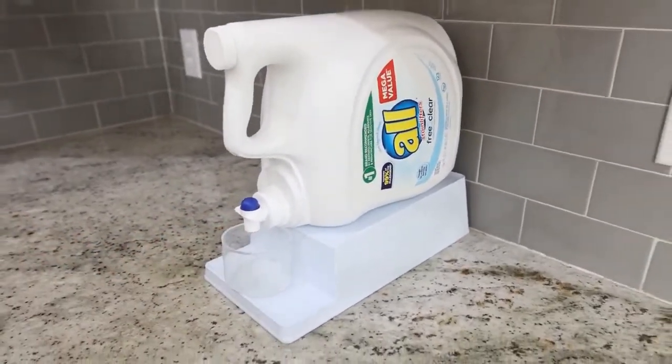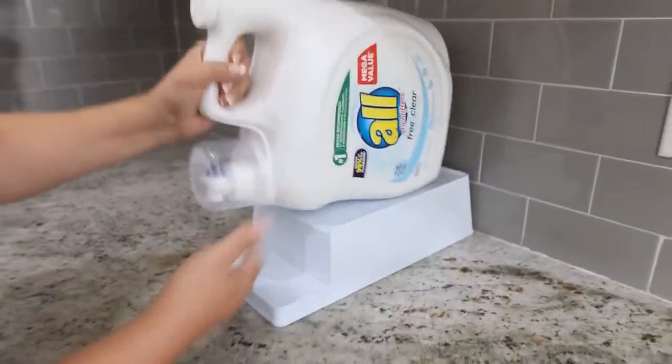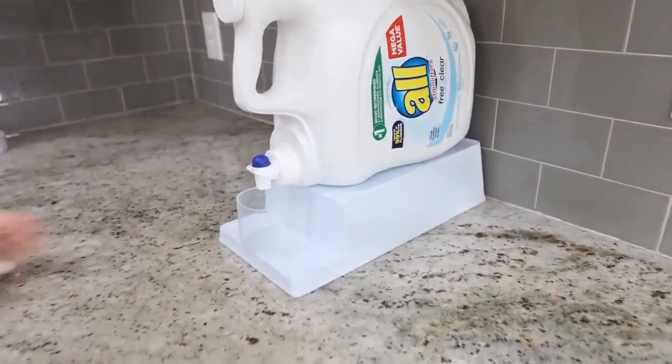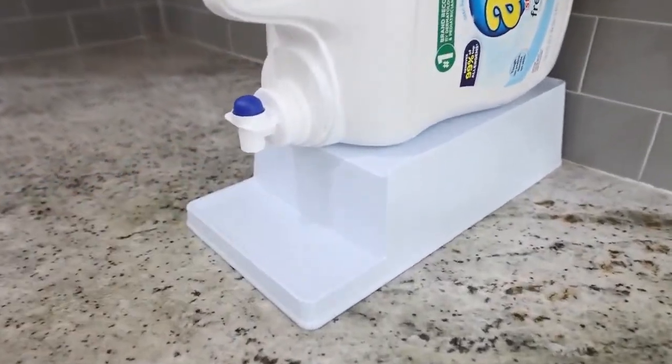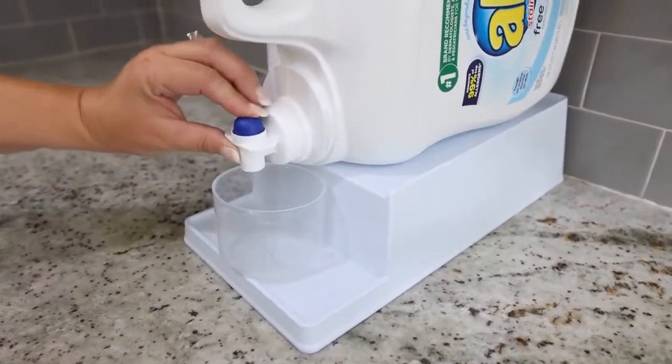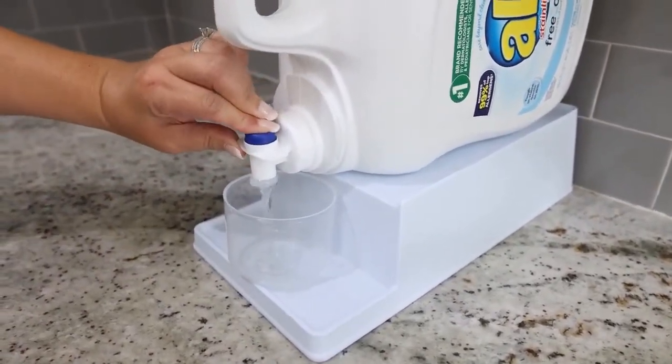Then whenever you need to use the soap, you just put it into the cup, put your cup in the laundry so you can wash your laundry. Then you take the cup and you put it right back on that lower shelf there. So anything that's going to drip out is always going to go in the cup. It's going to prevent mess. You don't have to put that cup back on the spout and it gets all gross.